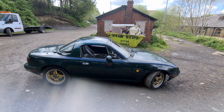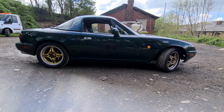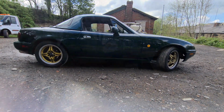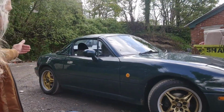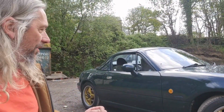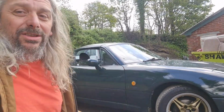The styling of this car is, I would say, perfectly balanced. I don't think that's an arguable point. Three sections, basically: a bonnet, a door, and then the back end all seem to be about the same length. The bonnet looks like it's really long, but it's not really, it's just the car's small.